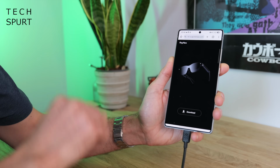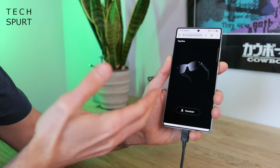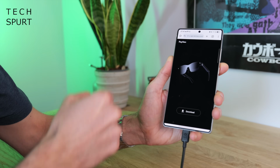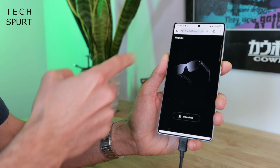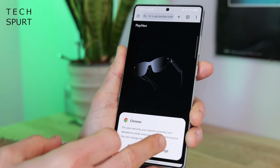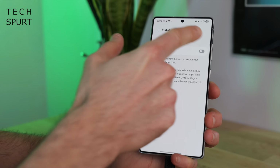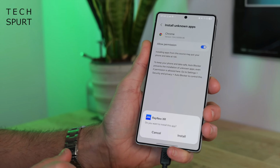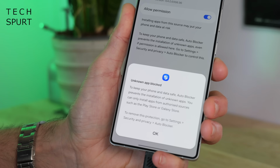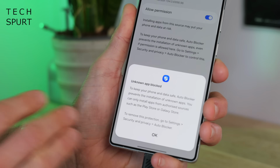Now I'm going to be testing the RayNeo Air 3S using the Samsung Galaxy S25 Ultra. First step is to download that RayNeo XR app from the website. It's not in the Google Play Store, it's an APK file, so you will have to allow your browser to install this. You can do so in the settings. However, if you've got a Samsung smartphone, you will have another step to follow as well, because as you can see, the auto blocker will prevent this from being installed.